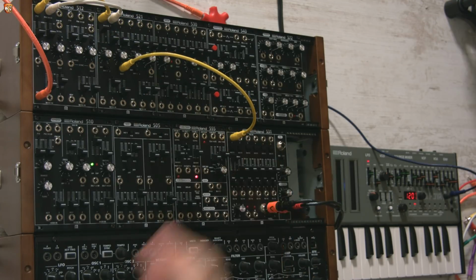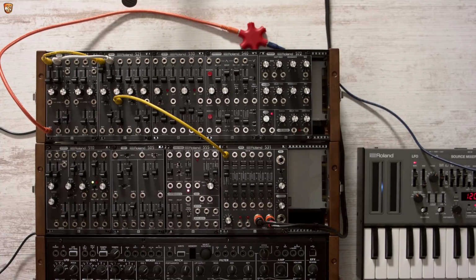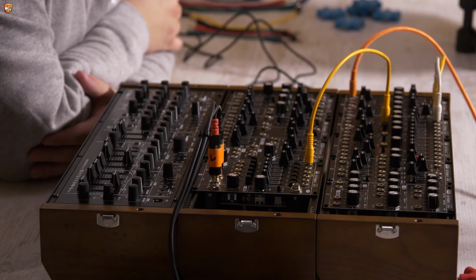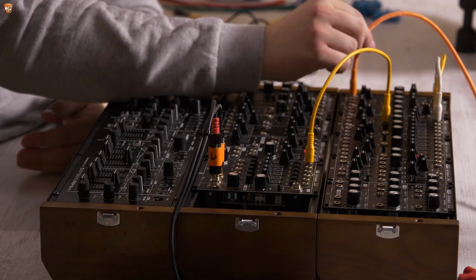Have we got a gate as well? And we'll get some envelopes going. Yeah, definitely. These are also our patch cables. They're a really nice patch cable to work with. They are woven, so they're nice and thick. We were geeking out over patch cables earlier that they are the non-furry fabric patch cables.